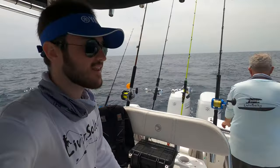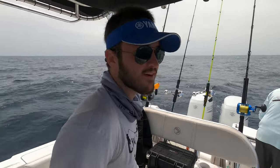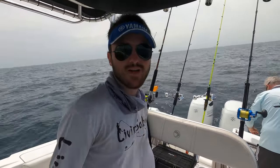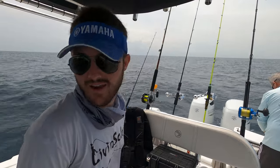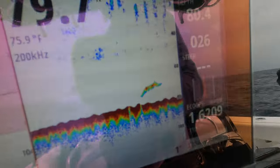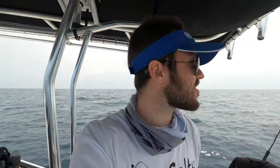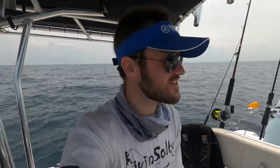Now we got that long bait out, we can go ahead and set our short bait out. And this time we're gonna set down a bottom rod and start bottom fishing with some squid. Hopefully we can get some snappers and all that kind of good stuff. Oof, looks like we might've just marked a shark. You can see that big old marking on the bottom. That's looking a little sharky to me, but hopefully we avoid him and find ourselves some good fish here today.